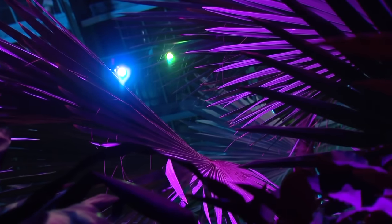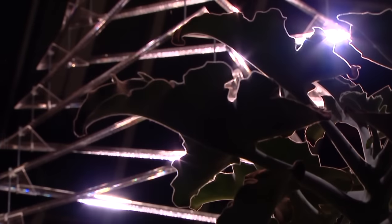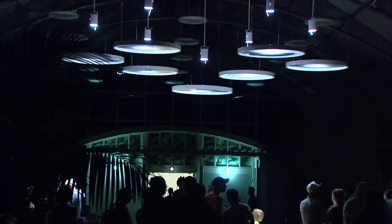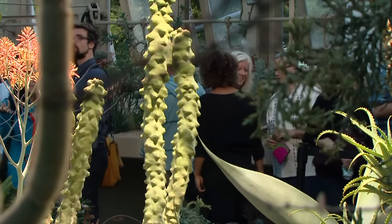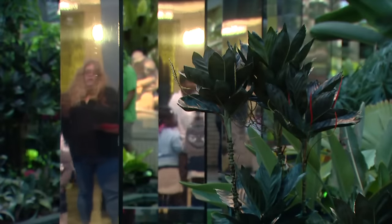This installation works with light, but it works with light in a different way, and it highlights the light that plants need and how plants grow. So you have to come back and see it at night, and you have to come back and see it during the day. And it also changes with the seasons, which is really neat. So the level of the sun makes the pieces do different things. It's an immersive, constantly changing installation that has to be seen. It's really hard to explain.